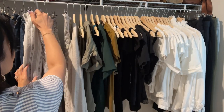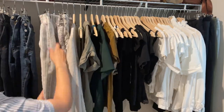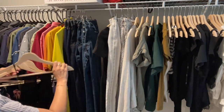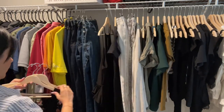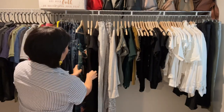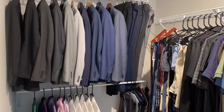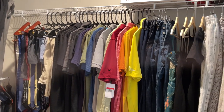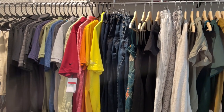Creating a capsule wardrobe, I think, is key. You don't have to just wear neutrals. That's just what I like to do. But just having clothes match all of your other clothes, it just makes sense. I think this is the best thing I've ever done for myself. Here's the final result. I'm just so in love with the minimal and clean simplicity of this space.